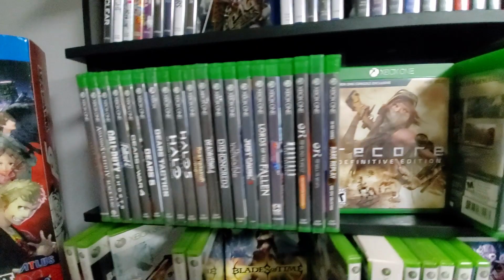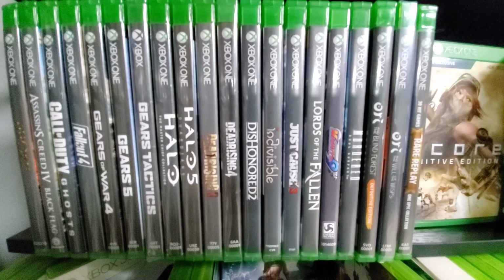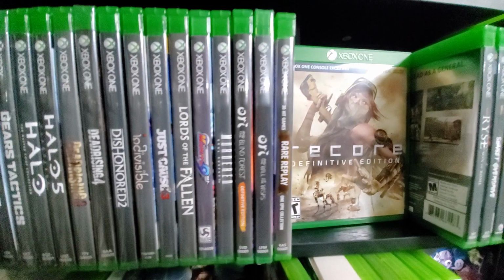Here's my Xbox One collection. I am not the biggest fan of the Xbox One. I basically only pick these up if they're exclusive or if I get them super cheap. The Rare Replay was cool to play all the Rare games, even though I'm not a big fan of most of their stuff from the N64 and newer. This is the ReCore Definitive Edition.